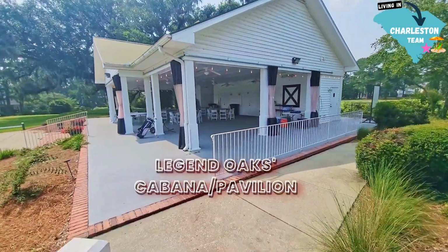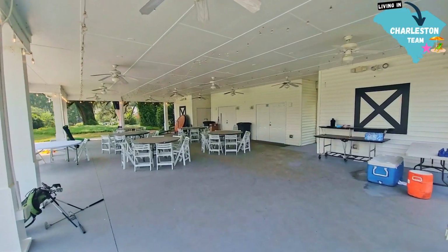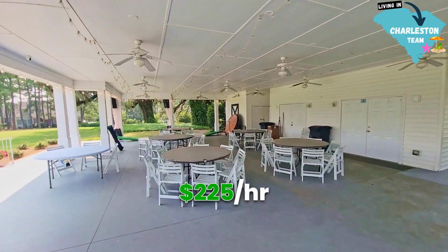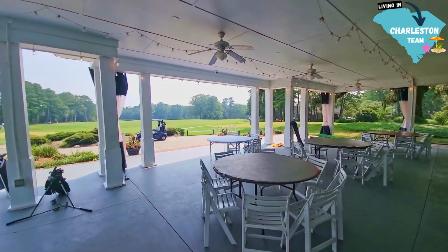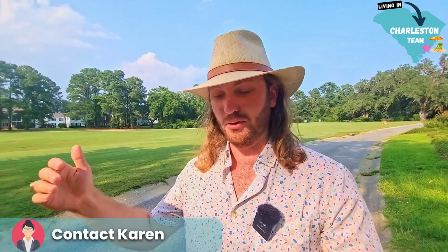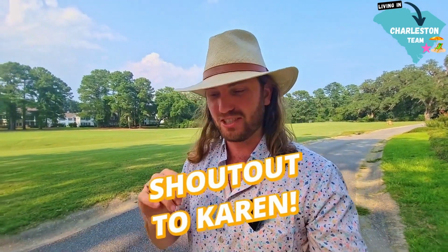Now, the golf club also has a little cabana or pavilion outside overlooking the 18th green, and you can book that for $225 per hour for a private event, a birthday party, something corporate, or a business meeting, anything like that. You can book it through Karen, who works in the clubhouse. Shout out to you, Karen. I appreciate all the information that you've given me.